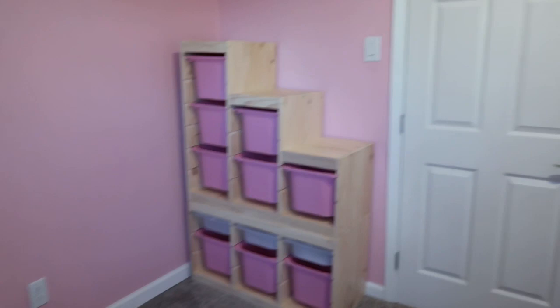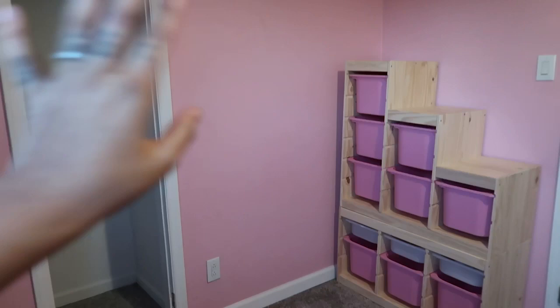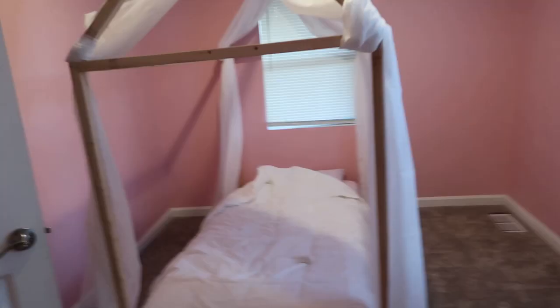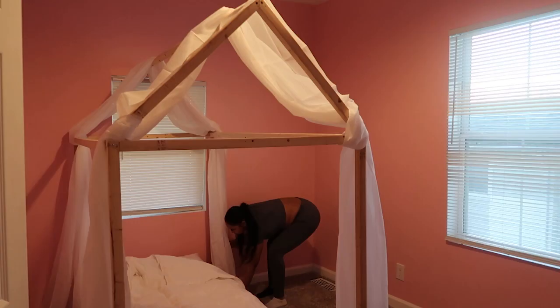So I stacked the storage bins, and I had put it right here. This was the vision I had at first, but then I felt like it looked awkward. But then I put it on this side, and I actually like how it looks right there. So I think we're going to keep it there. And then I moved the bed towards the middle a little bit.